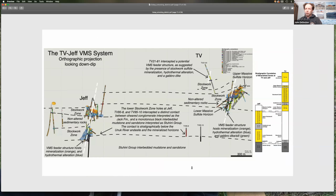There's been one drill hole that we've done so far between TV and Jeff. This is about 300 meters to the north of TV, and what we've intercepted there was sulfide stockwork mineralization. We have not released assays for this yet, but a release will be pending, as well as gabbros, both of which suggest we do have another synvolcanic feeder structure up here just to the north of TV.